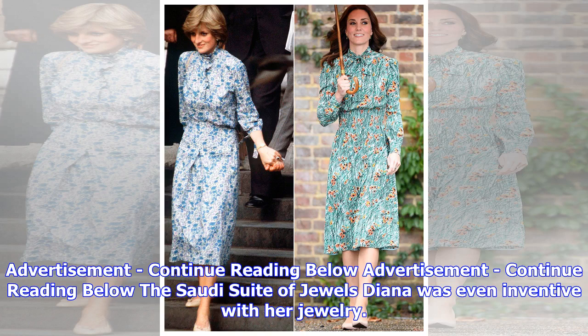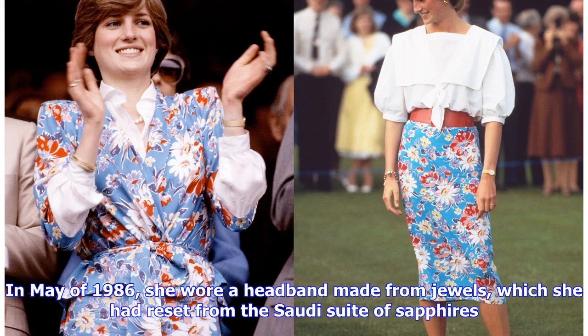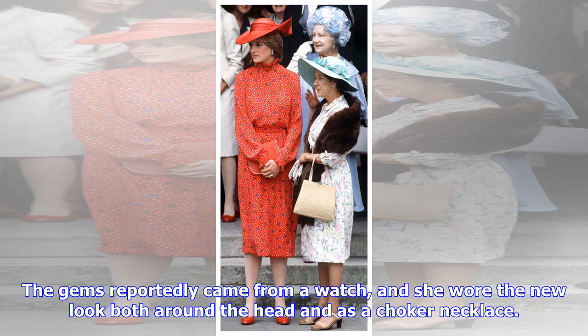The Saudi suite of jewels. Diana was even inventive with her jewelry. In May of 1986, she wore a headband made from jewels, which she had reset from the Saudi suite of sapphires. The gems reportedly came from a watch, and she wore the new look both around the head and as a choker necklace.